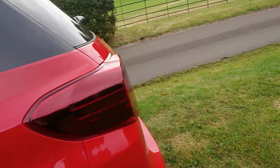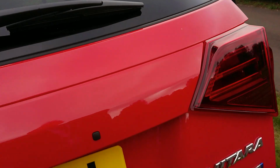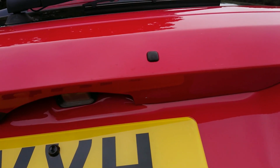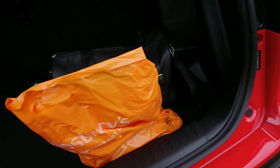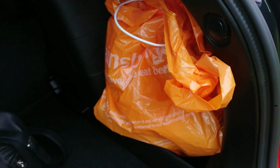If I just open the tailgate, there's no electric boot release. We don't need one in this car. That I think is the sensor for the remote central locking. Camera is just there, and the parking sensors at the bottom. One thing I really like about this car is the fact that it's got places in the sides to just put things like that, which is really handy. So if I want to just raise or lower the boot floor, I can put stuff out of the way. It'll raise the boot floor like that.